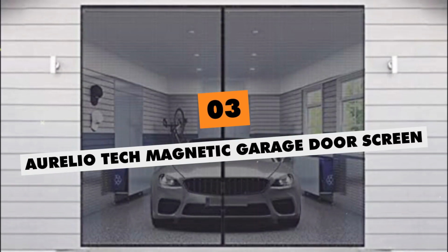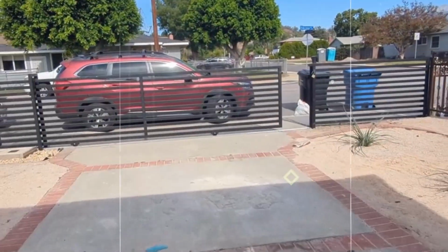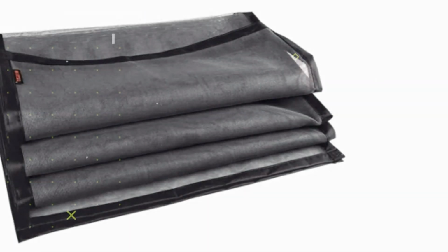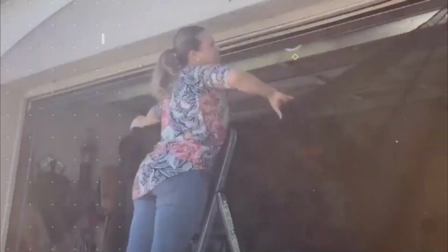Aurelio Tech Magnetic Garage Door Screen. Let fresh air into your garage while keeping bugs and debris out with this fiberglass magnetic screen curtain. Custom fit for garage doors up to 9x7 feet, powerful built-in magnets allow the screen to easily glide along door tracks as you open and close it. Lower magnets and gravity sticks keep the screen taut and quickly sliding back into place after entering or exiting the garage. Durable construction stands up to wind, pets, and regular use. Installation takes only minutes for a breezy barrier perfect for garage gatherings.